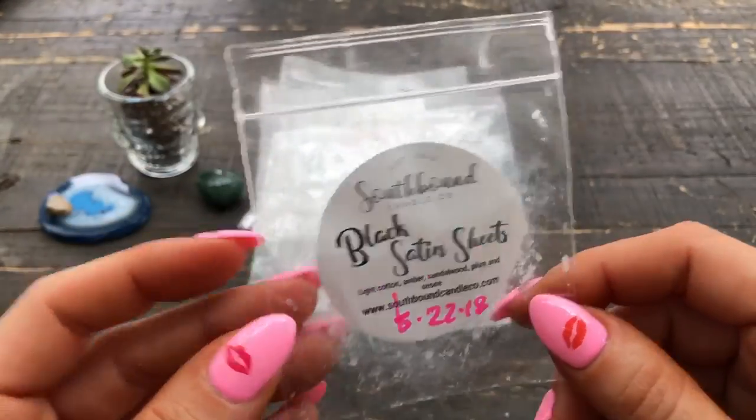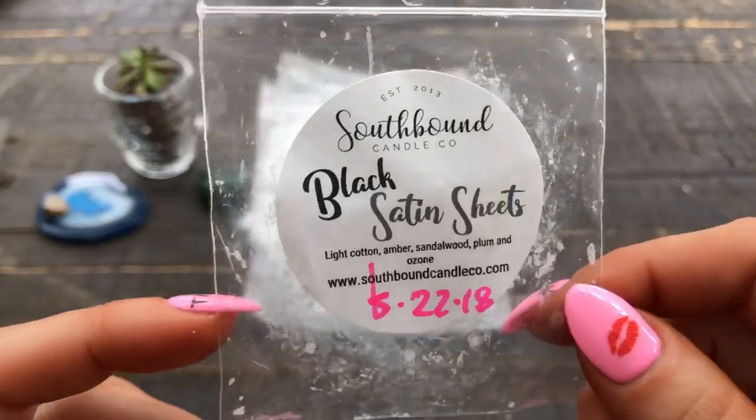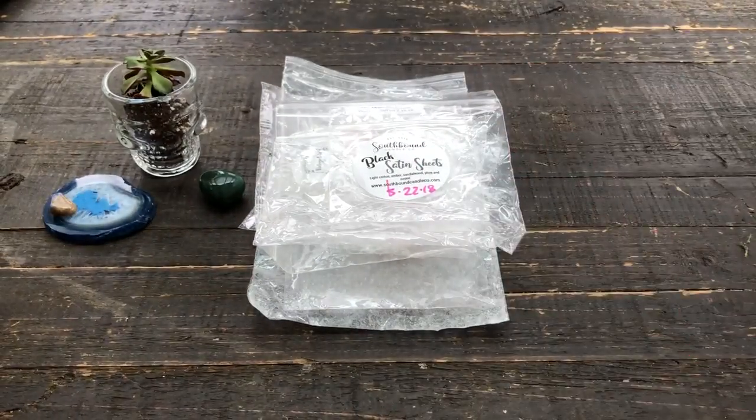I finished Black Satin Sheets, and I know I've said before I'm kind of over laundry scents, but this was really, really good. I would absolutely repurchase this. I really enjoyed it, and the throw was great on it.